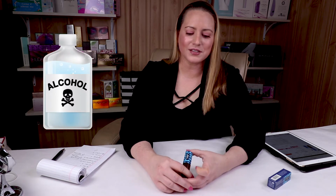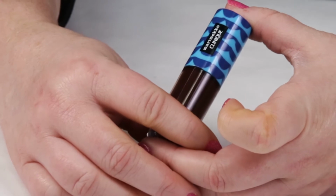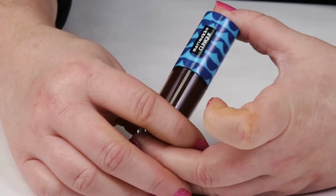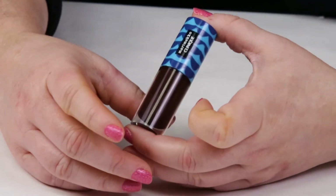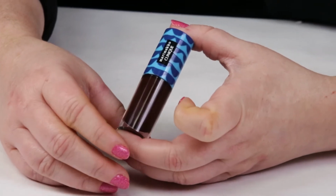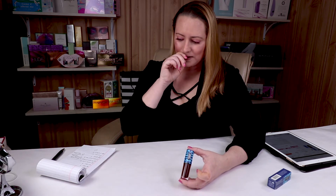The third criteria is denatured alcohol, and this does not contain any denatured alcohol. So it got a thumb up for me there. This is definitely pretty hydrating feeling on your lips. It doesn't leave your lips feeling dry at all, and it fades pretty evenly. Most lip glosses are pretty hydrating, but there are definitely some out there that after they fade off, they leave your lips feeling dry and peeling, and this doesn't have that at all.